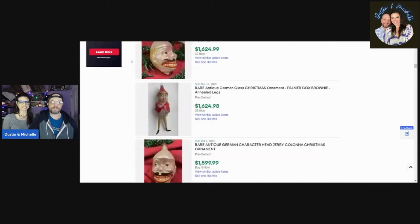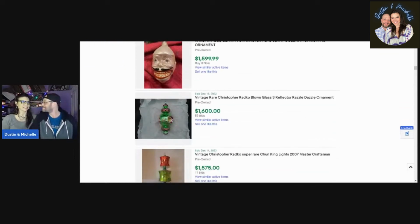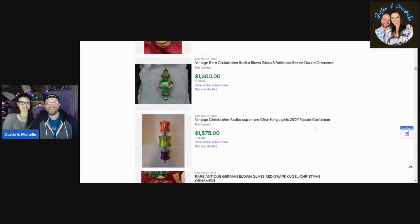Let's look at these. These have a really distinct look. These are also German glass. Big toothy grins. Yes, very, very distinct. You're going to like me. You always have that big toothy grin, making everybody happy. Trying to. Thank you, babe.